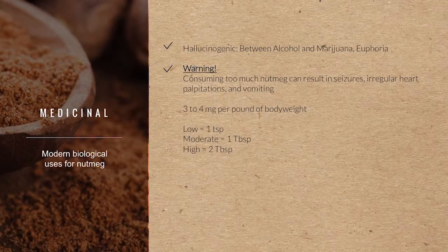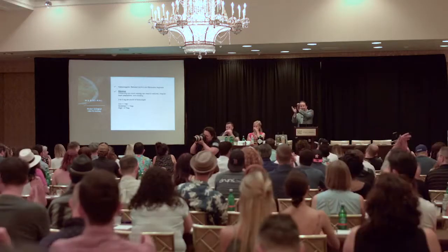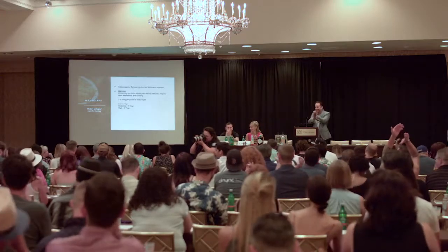But here's your warning before you go out and start sprinkling nutmeg on everything. It is a hallucinogenic. One reason we don't make a lot of nutmeg syrups. It's described as somewhere, and I'm sure you've all been in the state, somewhere between drunk and high.